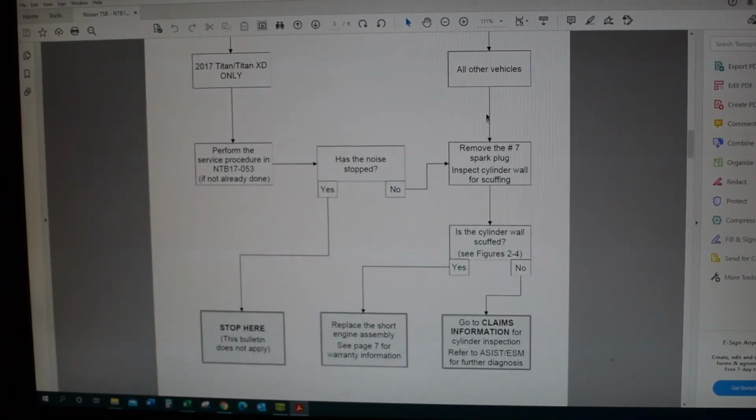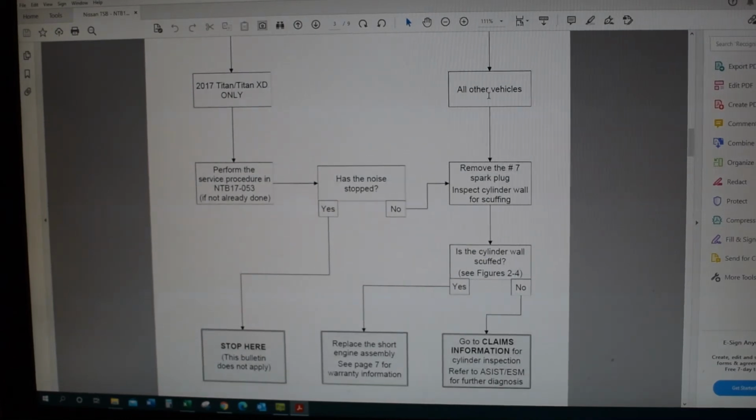Right here, it doesn't say anything about listen for a knock. It just says remove the plug and scope it, which, to me, I thought I could do that. I even had a buddy that had a borescope, so I even considered doing it myself and doing a video.